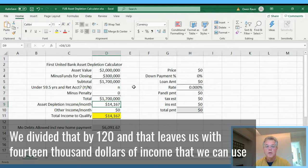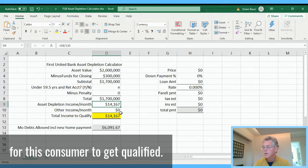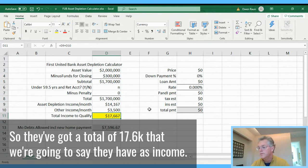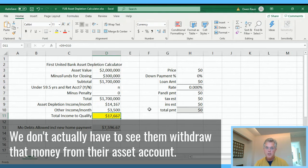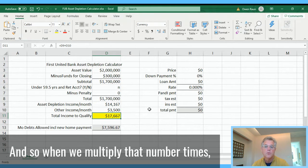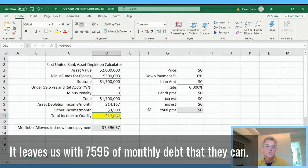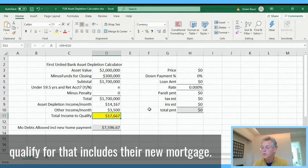We divide by 120, and that leaves us with $14,000 of income that we can use for this consumer to get qualified. Let's say they have Social Security also of $3,500 a month. So they've got a total of 17.6 thousand that we're going to say they have as income. We don't actually have to see them withdraw that money from their asset account. And so when we multiply that number times 43%, which is the maximum debt to income on these programs, it leaves us with 75.96 hundred of monthly debt that they can qualify for. That includes their current mortgage.